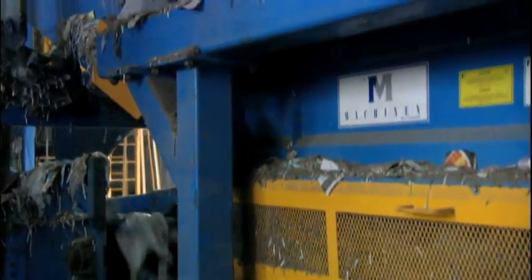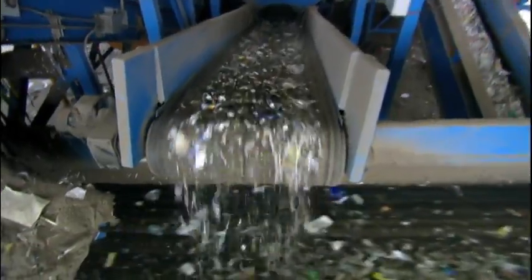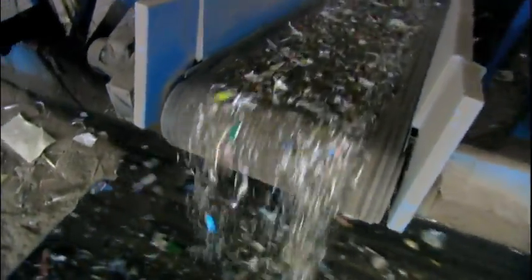First, high-power fans blast a jet of air through the trash, suspending lighter paper, metal, and plastic, leaving the heavier glass bottles to fall into a separate pile.